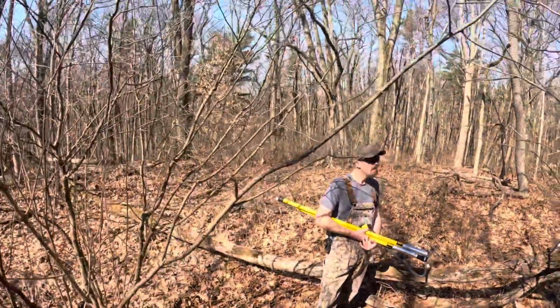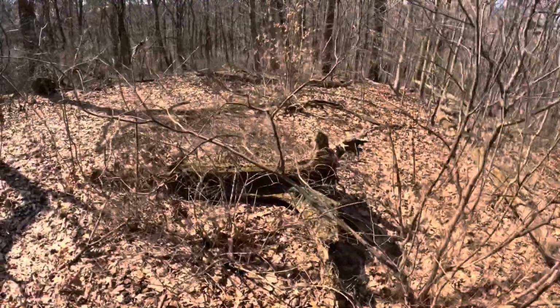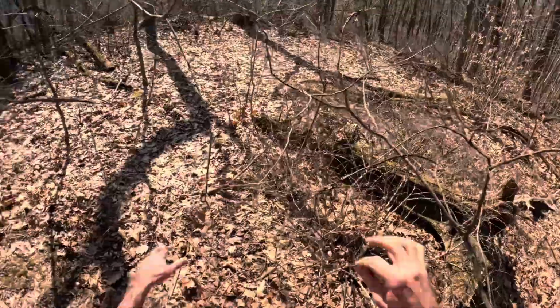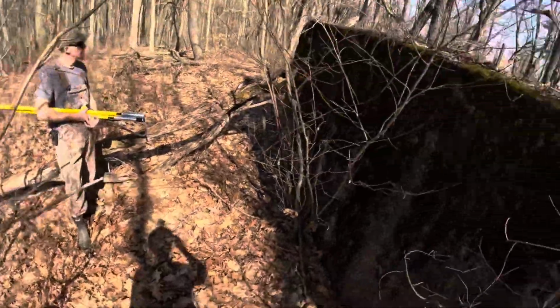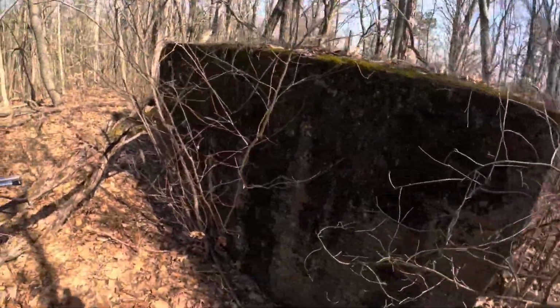All right, I'm with my buddy Brian. We made it to one of the high points here in Beaver County. There's actually a couple high points, but this is the one we could get access to. We're in Raccoon Creek State Park, on a really prominent knob, at about 1,241 feet above sea level, and there is this very mysterious cement structure next to us.